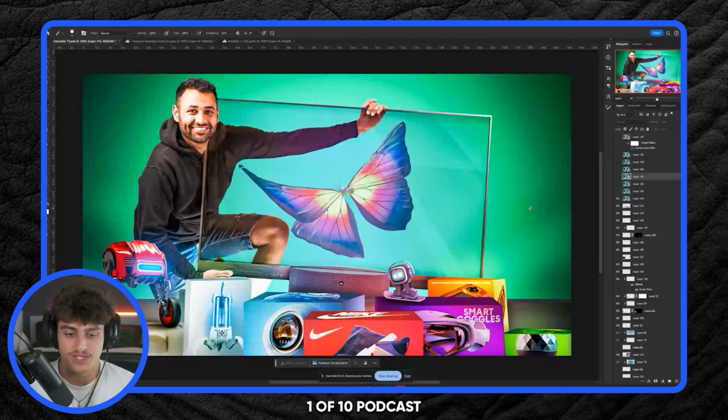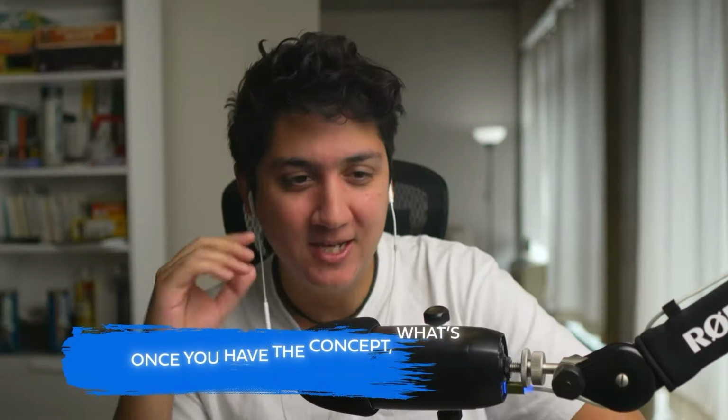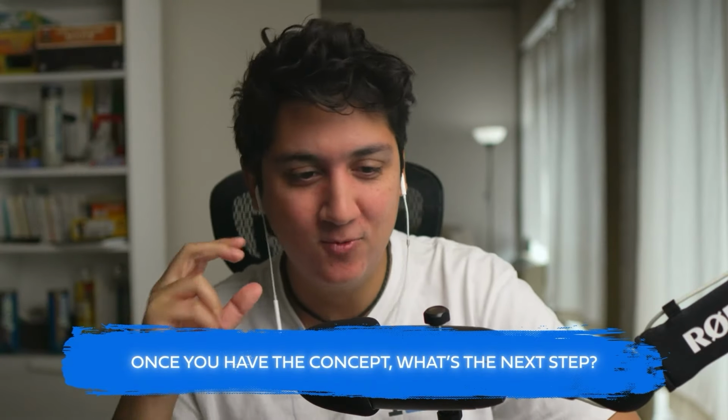So he wanted himself holding the TV in the middle, and you could see his body behind it, to emphasize the transparentness of it. And basically, underneath the TV was a bunch of boxes that also showed very futuristic looking tech and gadgets. Okay, so you got the concept, then what do you do from there?